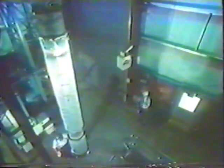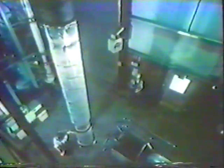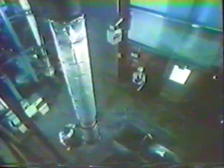And they carry out non-destructive testing procedures. A full-sized but simulated fuel bundle is subjected to a variety of conditions that could occur in a reactor.